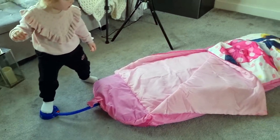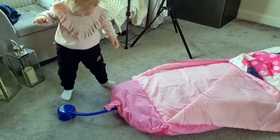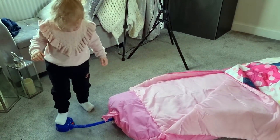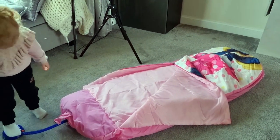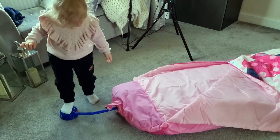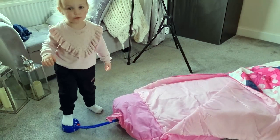We've ordered Arabella a ready bed for when we go out places, and we're going to Center Parcs next month, so hopefully we'll take this with us. Are you pumping it up? Is it doing it?